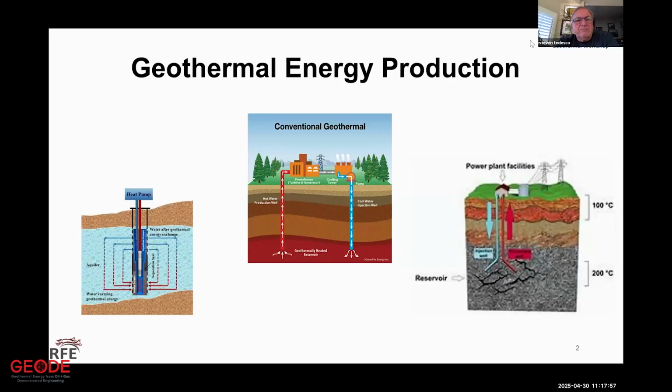These are just typical geothermal energy production, generally related to power plants or larger facilities. One thing about geothermal wells is that if you drill one, they're far more expensive than a typical oil and gas well, which is one of the restraining costs on keeping a lot of geothermal drilling from happening, because of the vast difference in cost between a petroleum well and a geothermal well.